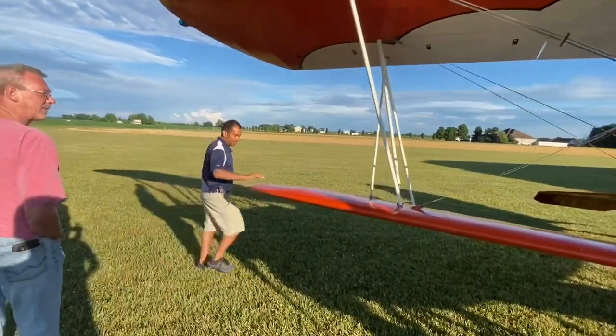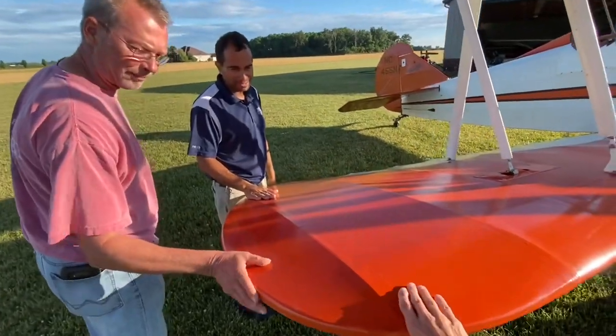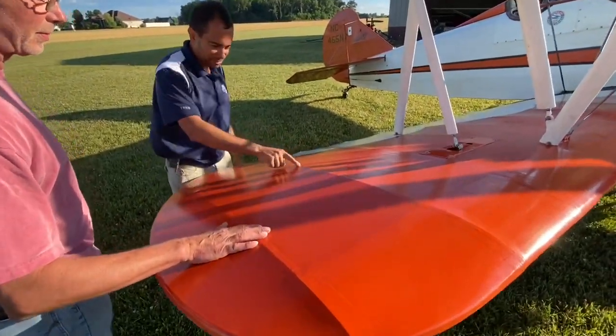Let's just walk around here. You guys can touch this. This is all fabric. Here's another thing, if you can see on the camera, these bumps.